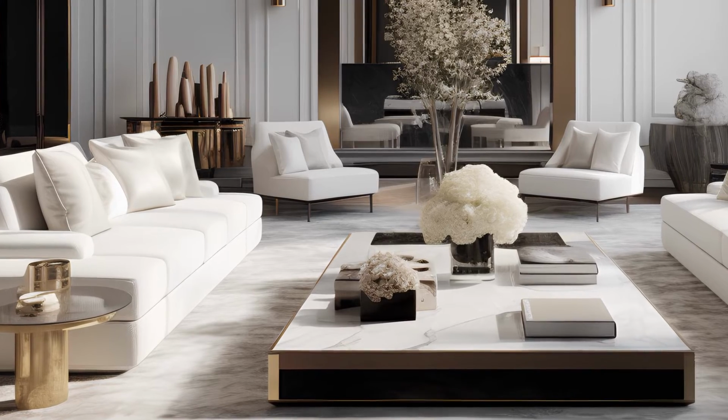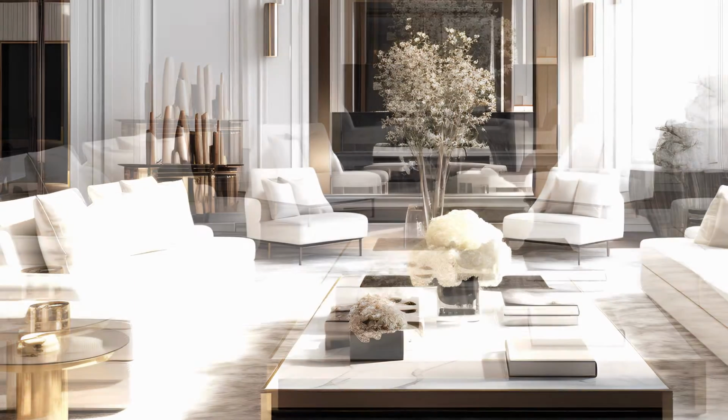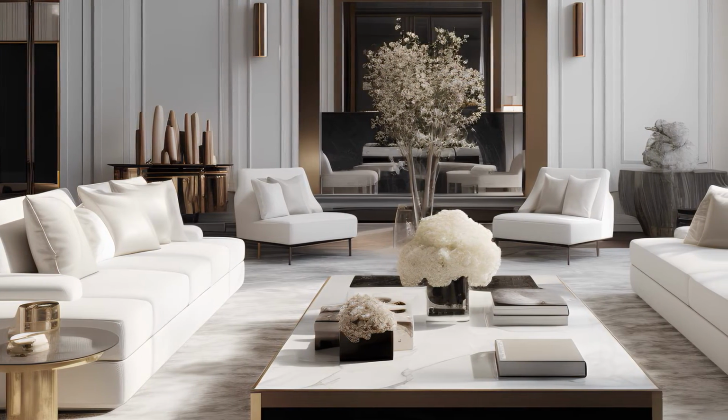Amid all this opulence, I love how they've added these white orchids and bouquets. A touch of nature's best.